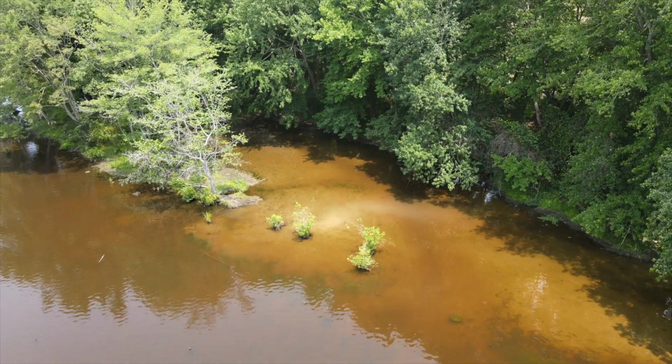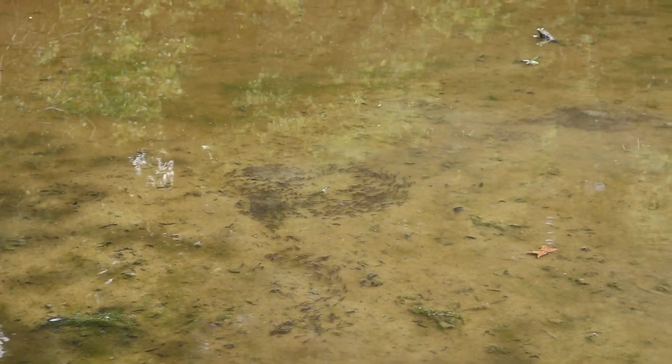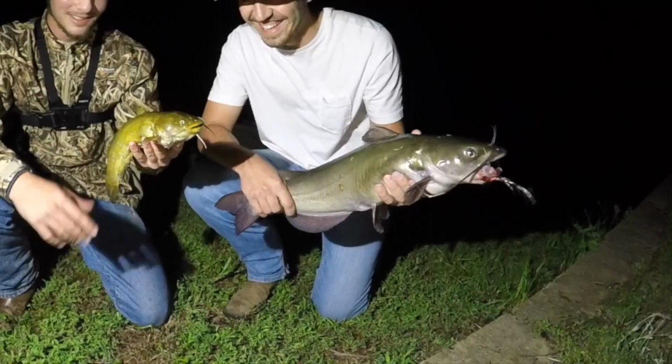Alright y'all, yesterday we were down here actually setting some snapping turtle traps to try to do some predator control for the pond. And while I was doing that, I stumbled across a corner in the pond that was absolutely loaded with baby catfish. Now these aren't just any catfish, these are actually called yellow bullheads, which is probably one of the rarest mudcat bullhead species you're gonna find. I've caught them for many years. They're awesome fish to catch.